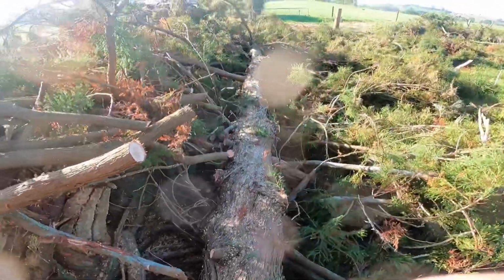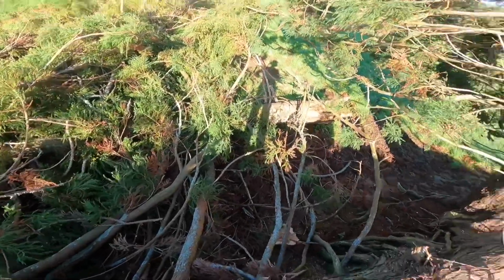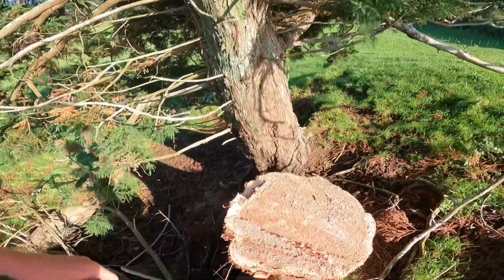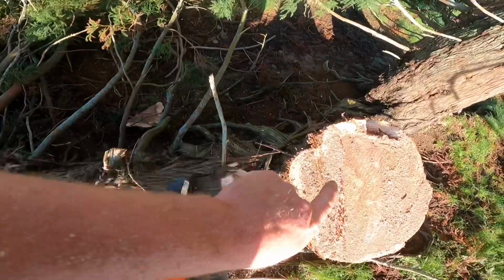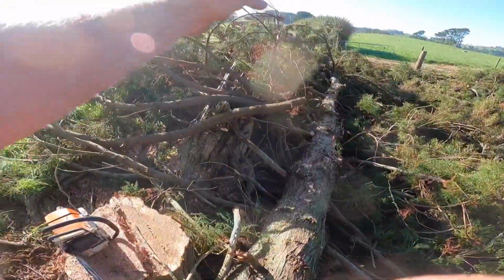Well, we're getting there. We're just going to push all these branches into here and we'll burn it down in here. So we got one more tree to come down, I think. Yeah, just one. So we should be able to just push these stumps into the paddock because they've got no bank there, so there's not a lot holding them up. I was able to push over 3 along here.